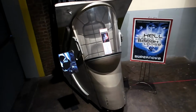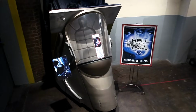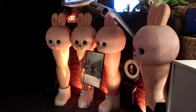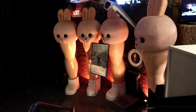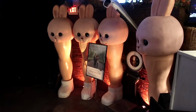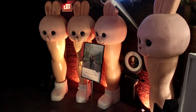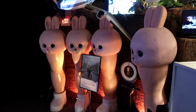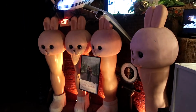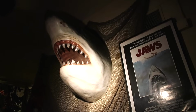Looking down here, they have another space pod there. It says that's from Supernova, and these very strange rabbit legs. These are like giant legs with rabbit heads on them. It says this is from Along Came Polly. Now I have seen that. I don't specifically remember the rabbit heads. Oh, and look who we got up there.